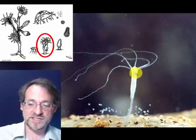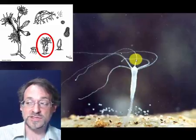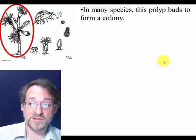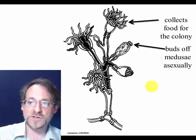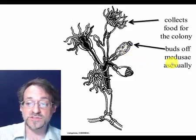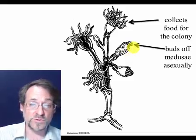The role of this thing is to sit in one place. Hopefully it's found a good place to live and grow, and feed and grow and feed and grow. This is the food collecting stage during the life cycle of most cnidarians, although not all. That polyp may bud to form a colony, and that colony may have different zooids, different polyps, doing different things. But so for example, again, here's the gastrozoid that collects food. This is a gonozoid that buds off reproductive structures. And in this case, the reproductive structures are medusae. So this colonial form, this colony of polyps, is making tiny, tiny little sea jellies that float off into the water column.